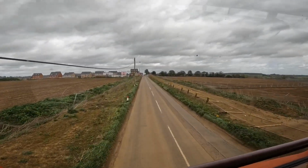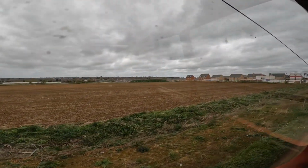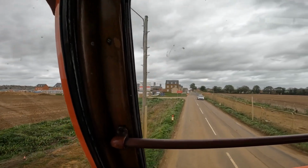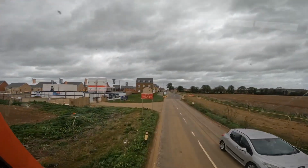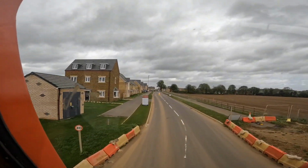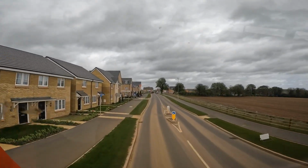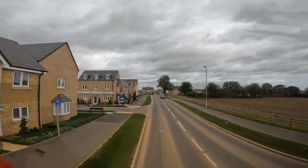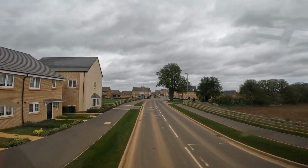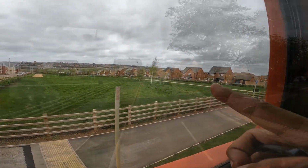Still no footpath, look. I know, look at how low that is. I think they're communications. So here we are. See this green space? That used to be Wellingborough Spy Car.